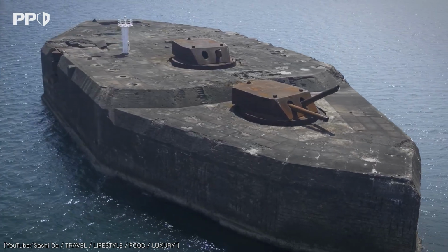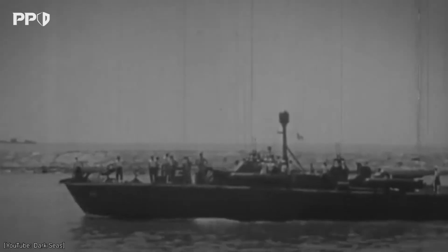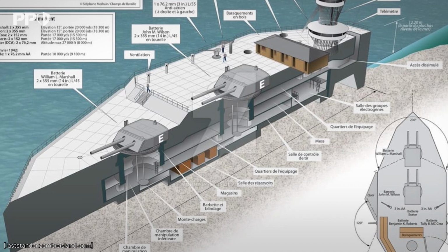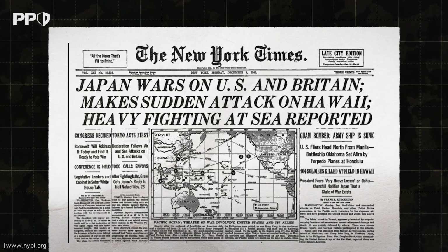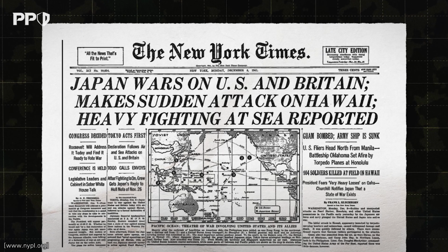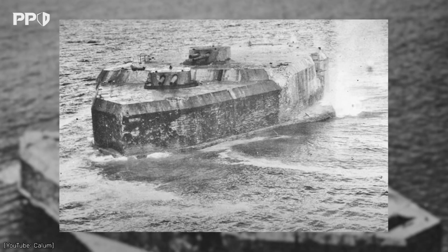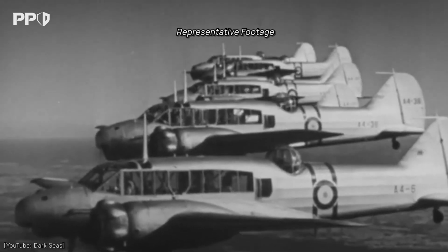Simple, but super effective. Now picture all of that inside one fortress. About 240 personnel were stationed there, officers, gunners, engineers. They had living quarters, generators, ammo depots, all buried inside thick concrete. After 5 years of construction, by 1916, Fort Drum was fully operational and nearly flawless. But peace never lasts. On December 7th, 1941, the Japanese attacked Pearl Harbor. And Fort Drum? It was next. On January 2nd, 1942, Fort Drum came under heavy aerial bombardment from Japanese forces.